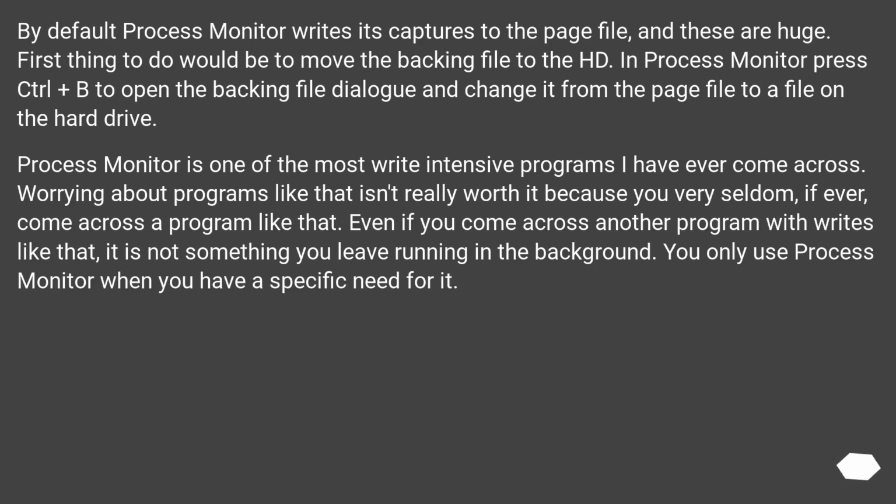Process Monitor is one of the most write-intensive programs I have ever come across. Worrying about programs like that isn't really worth it, because you very seldom, if ever, come across a program like that. Even if you come across another program with writes like that, it is not something you leave running in the background. You only use Process Monitor when you have a specific need for it.